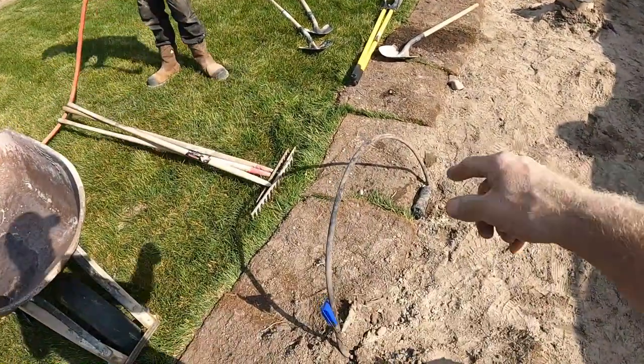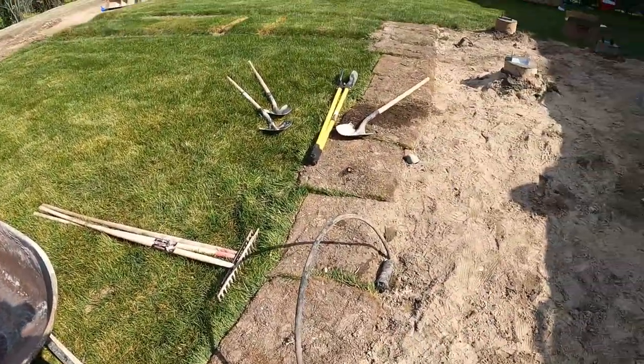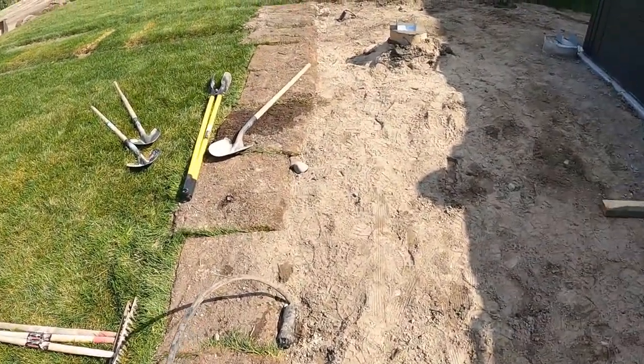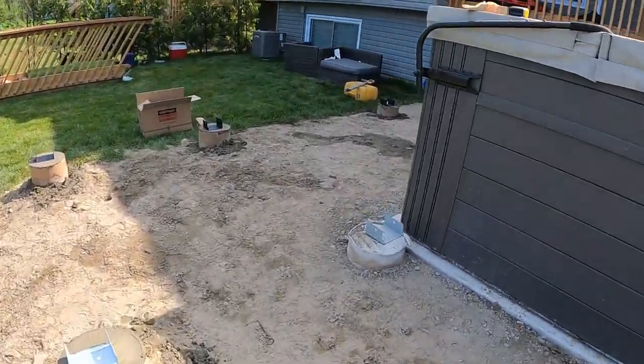Heck, the irrigation's even in. Jeez. Yeah, lovely. Yeah, so anyways, you'll have to stick with us and we'll show you how that's done.